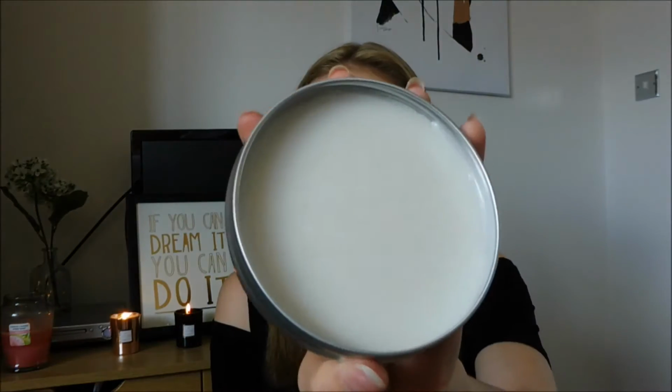So the last product I'm going to talk about before I move on to the next step is a cleansing balm or cleansing butter. This is from the Body Shop, and it's the chamomile cleansing butter. So it's suitable for sensitive skin. I haven't yet used this exact one. I did get a sample from the Body Shop, so I have used it twice, but those 2 times that I've used it, I'm never ever going to not use this again.